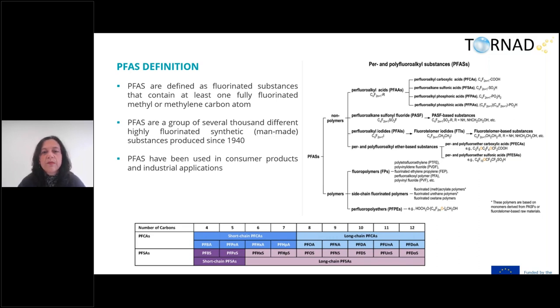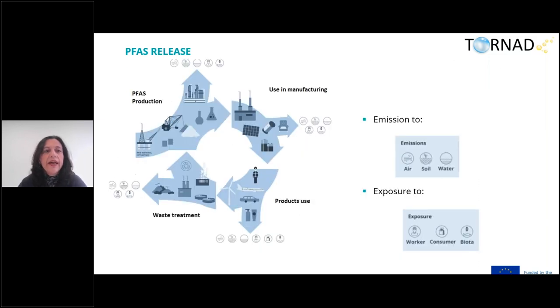These substances can be divided into non-polymeric and polymeric ones, as you can see on the right side of the slide. Another division of PFAS is by the length of the chain: short-chain PFAS and long-chain PFAS. Depending on the chain length, the toxicity or health impact will be different, as we will see later on.